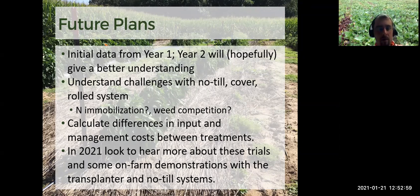Another thing we want to do as we wrap up the trial is calculate the differences in inputs and management cost. Certainly the labor and effort and equipment to lay plastic should be considered compared with seeding a cover crop and making those passes. And where do some of the economics lie in some of these systems? That's what we want to show so we can think about this from a holistic standpoint: what does it really cost us to add a cover crop into a system, or how does the no-till system compare for production cost compared with some of the others.